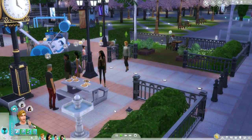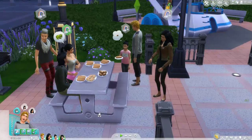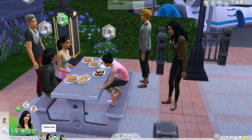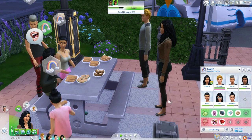And he's gonna grill some more. No, you do not need to grill. There's so much food already. Look at this. We have like 4 plates of hot dogs. Just no more grilling. I'm probably gonna remove that from the list, because that's ridiculous. Let's just remove that.